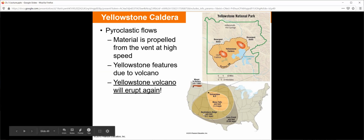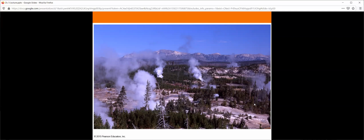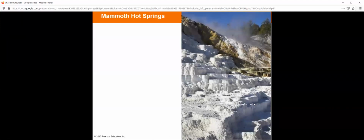Imagine the destruction of the Huckleberry Ridge ash bed and what that could do to the area. Picture from Yellowstone. If you have a good chance to go out and visit Yellowstone, highly recommended. Very fun. This is, I believe, the Mammoth Hot Springs. Kind of smells like eggs because there's sulfur involved, but definitely worth visiting this area. There's Mammoth Hot Springs. There you go.